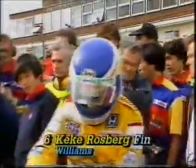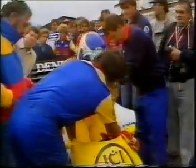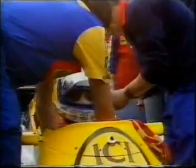Mansell's teammate, Keke Rosberg, 4th on the grid and 4th in the warm-up this morning. That's a very good sign. Williams Honda, generally acknowledged to be the most powerful car on the circuit, although they have to wind the turbo boost down a lot compared with the BMW and the Renault engine, which is in Senna's car. Keke Rosberg, 1982 world champion. He went round almost exactly a second slower than Senna in qualifying for his 4th place on the grid.